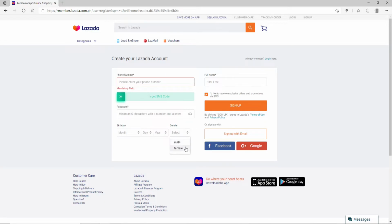Finally, select your gender and enter your full name on the next field. Make sure to enter your last name first and then your first name last. If you'd like to receive exclusive offers and promotions via SMS, then click on this box and finally click on Sign Up.